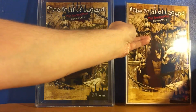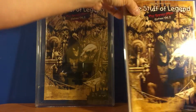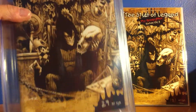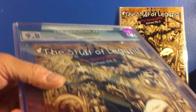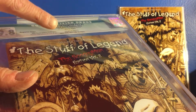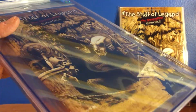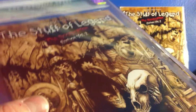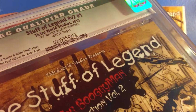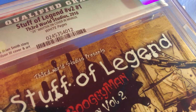But, sorry guys, anyway. The thing is with this, right? This is a 9.8. It's my first 9.8. But look, it's green. It's qualified, right? And the reason it's qualified is because right there, it says 29 written on cover in marker.